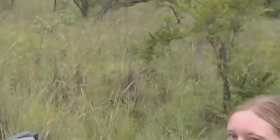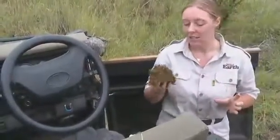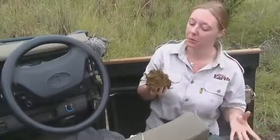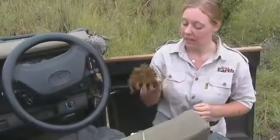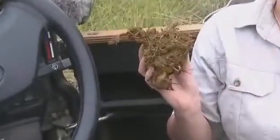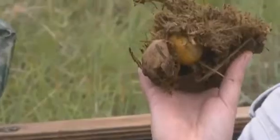Okay, so one of the big giveaways is the fact that I'm picking it up. So this belongs to one type of animal rather than another type of animal. Now I'm talking very broadly. Have a look at what's in the dung. That's another thing that we look at, is the content of the dung. You can see there's some form of fruit in there.